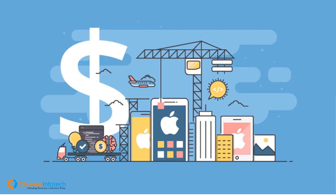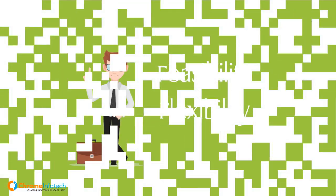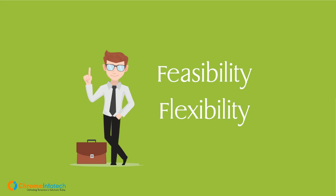And lastly, if you want to choose your technology partner on the basis of budget and project deadline, then you need to figure out whether you want to go with a freelancer or a company or an agency. So whenever you are deciding to choose a technology partner, always look for feasibility and flexibility. If you can't get along with your technology partner in the long run, it will be seriously disastrous for your upcoming business plans.